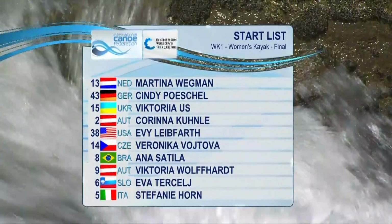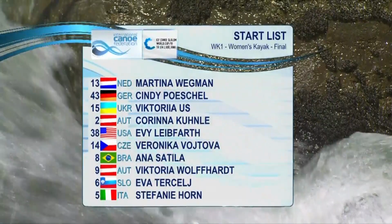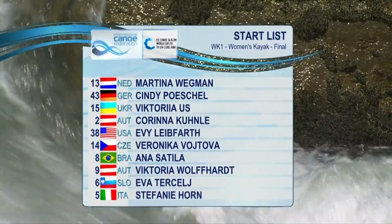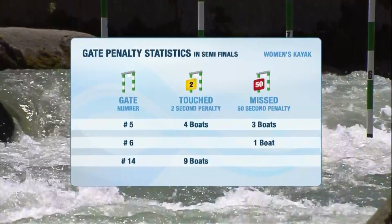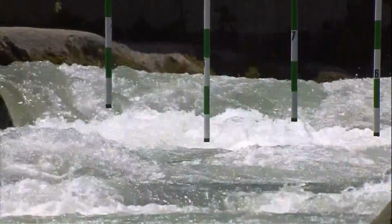So here is the start list. 10 boats, and they go in reverse order. So Stephanie Horn of Italy will be going off last as the fastest from the semi-finals. And will she be boosted by the success just now of Roberto Colasingari? So here are some of the statistics from that semi-final. It looks like the big problems were around gate 14 in that tricky offset sequence. And then a few 50s on gate 5 and 6.